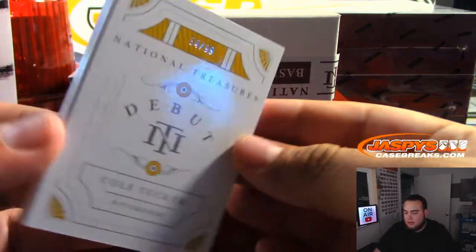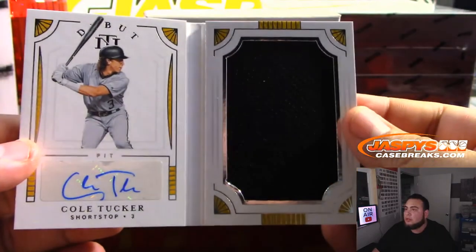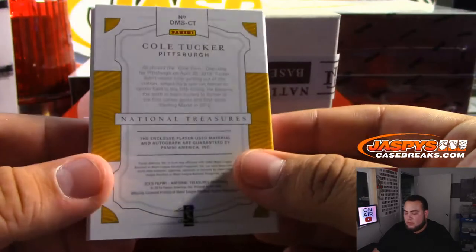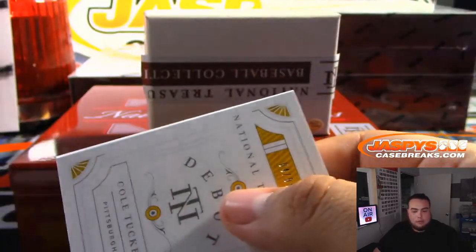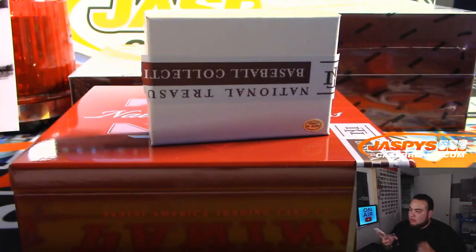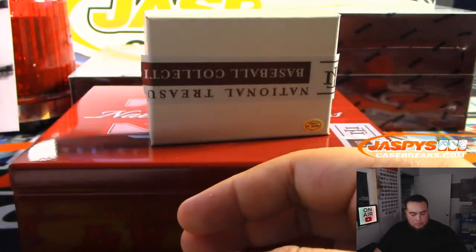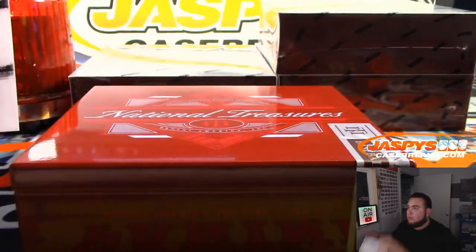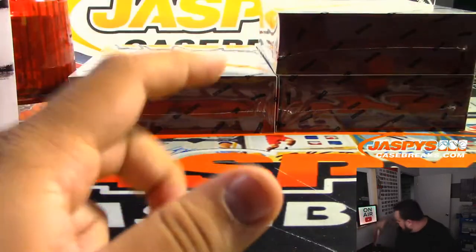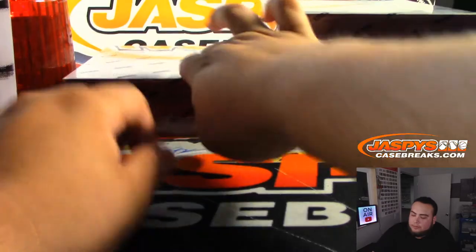We got a book. It is to 99, Cole Tucker, NT debut. Nice. Pittsburgh Pirates. Evan with the Pirates. Next one.